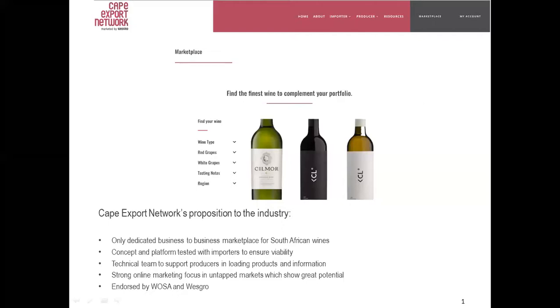But before we start off, I'd just like to share a newly launched portal that we've put up to help access exports by South African exporters. The Cape Wine Export Network is an outcome of a collective response to the pandemic. With travel bans and the rise of virtual meetings and missions, and also the focus on digital platforms, the South African wine industry was actually provided with the best opportunity to create a digital platform. This was to help expose importers and exporters to the South African wines.